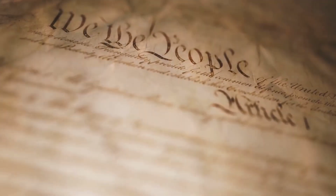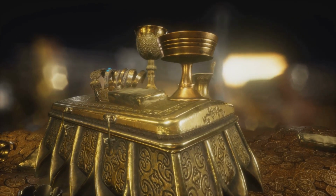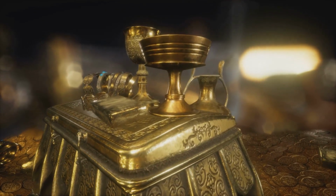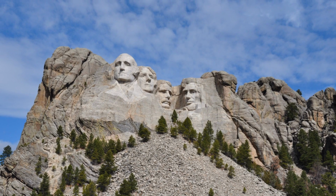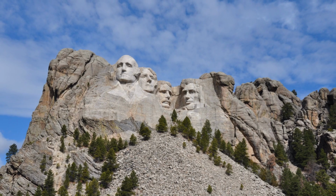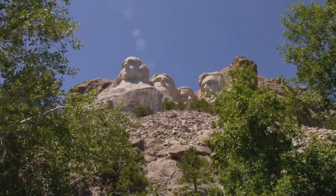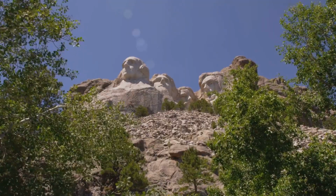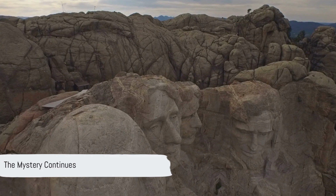But what could it contain? The Declaration of Independence? The Constitution? Or perhaps something even more secretive? Despite numerous investigations, the truth remains elusive. Some claim to have found evidence of an entranceway, while others dismiss it as mere legend. All we know for certain is that the mystery adds an extra layer of intrigue to this already remarkable monument. So, is there really a secret room hiding behind Lincoln's face?